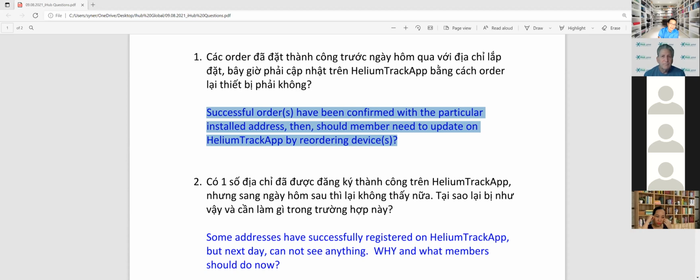So question number one should be yes, right? Yeah, so successful orders have been confirmed with the particular install address. Now, I'm assuming what you mean there, Simon, is before Helium Track, they went in to reserve a hotspot from the website. And so you're asking whether they need to do it again through Helium Track. Is that what the question is? Yes, one of the questions, yes. So ideally, they should see that already on their map. And if they see it already on their map, and there's an orange dot there, or maybe it's a pink dot, if they put their cursor over it, it should say reserved. If it isn't, then we may need to work with it. There's a few glitches as far as that imported data, to make sure it works okay. But ideally, they should not have to do it twice.